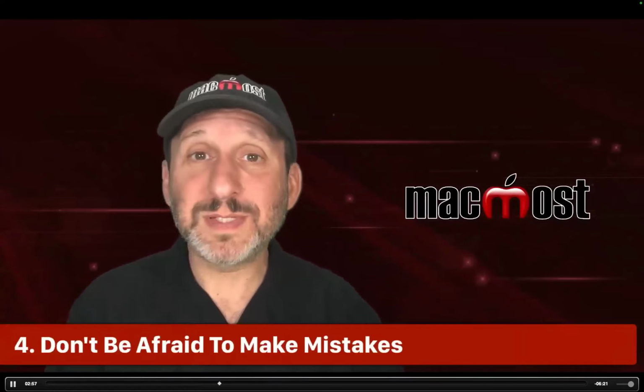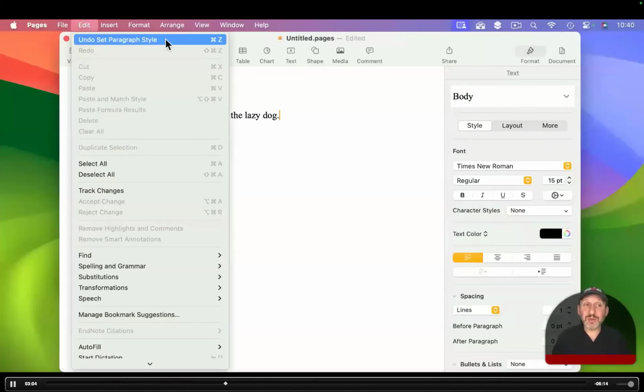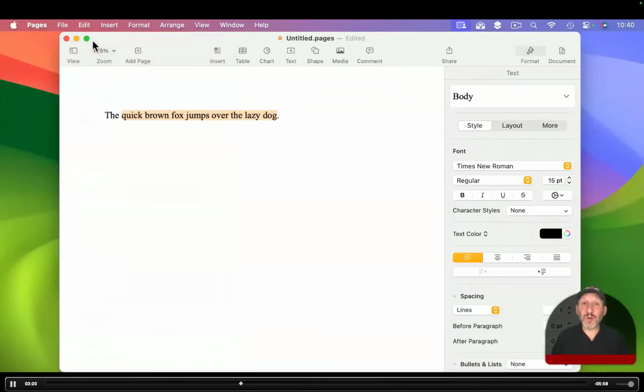Don't be afraid to make mistakes. One thing that almost all apps have in common is the undo function. And you can get to it in Edit, Undo, or just Command Z. So if you go and make a mistake, like say I want to make this a different color and I choose a bad color there, I don't have to worry about how do I now proceed. I can just go use Edit, Undo, or Command Z to go back. And you can go back several steps.